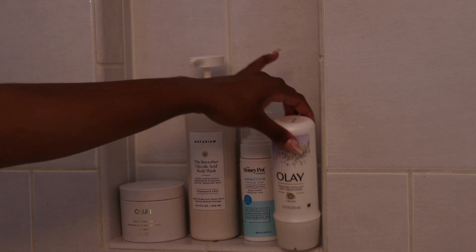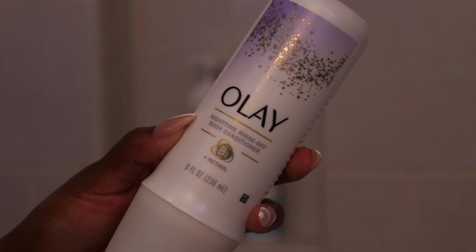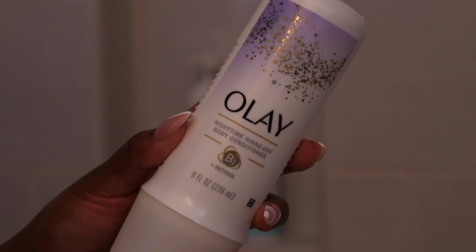So now, y'all, I used this years ago, right? And I just felt like it was a big slippery mess. Wasn't really a fan of it. But I have been brought back. I am obsessed with body conditioner. I cannot skip this step.